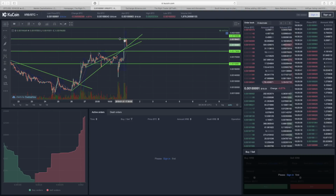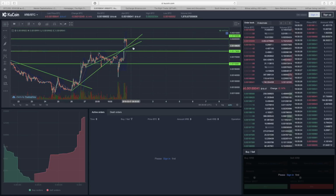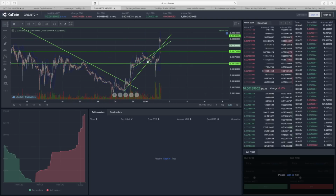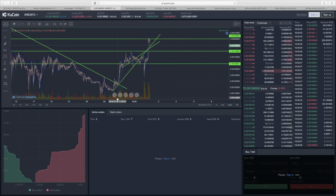Other than that, we're now pulling back a little bit towards this uptrend line. We can see that we're already bouncing a bit. We could definitely come back and maybe test this 180K Satoshi level. That does happen sometimes when there's a big breakout like this, so I wouldn't be surprised. But I don't think we're going to be going back down in this range and trading here, consolidating. I think that we're probably going to hold above 180K Satoshis now and really just slowly but surely climb higher.